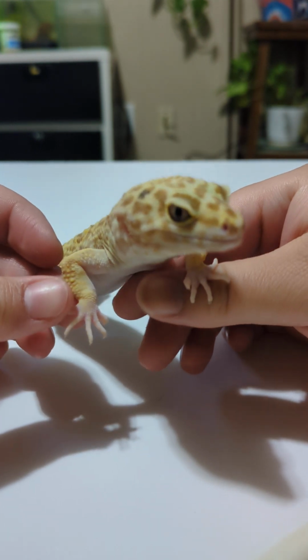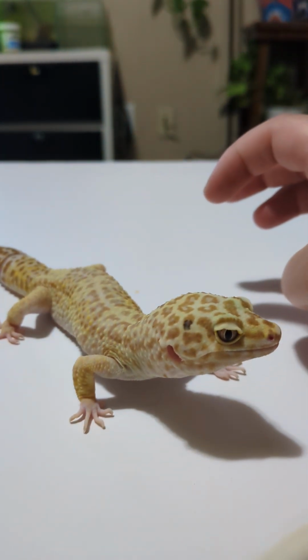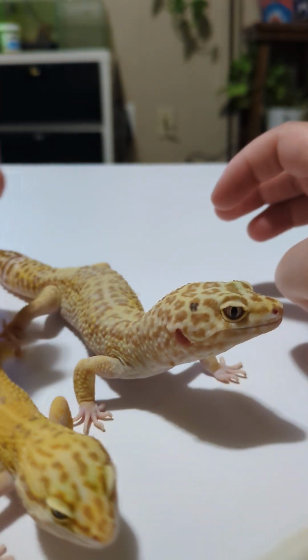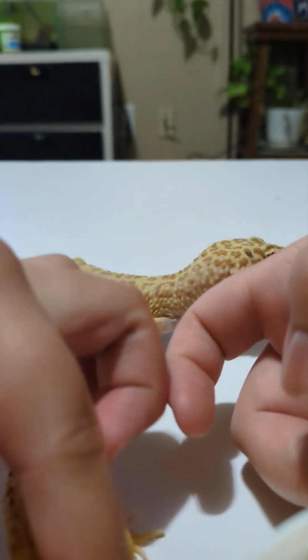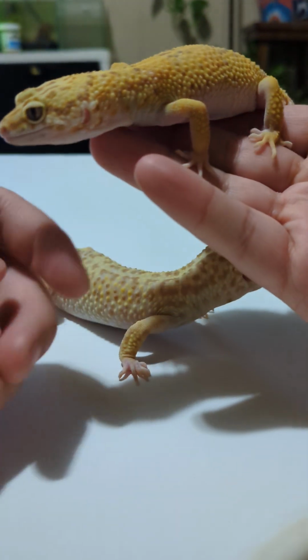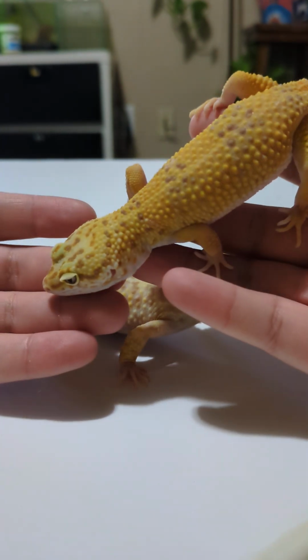Now, Adam is a male. I have one of his female mates with him. This is Ghidorah. She laid a clutch for me a while ago. Come here, girl. She laid two perfectly fine eggs a couple months back. She's still getting some of that weight back.